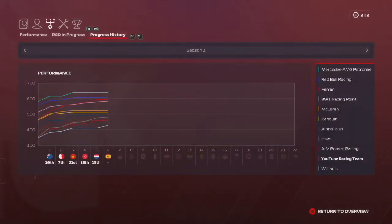We have also had a part fail. The R&D, our aero package failed. So we have been overtaken by Alfa Romeo. Haas were already above us, as were Alfa Tauri and everyone else except Williams. We are the second lowest team now in terms of performance, or expected performance at least, only ahead of Williams.